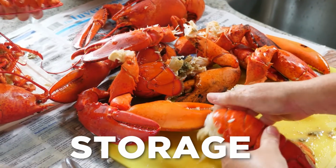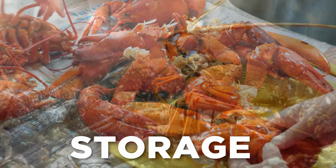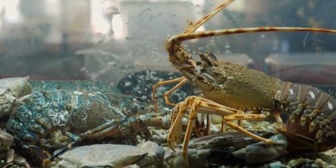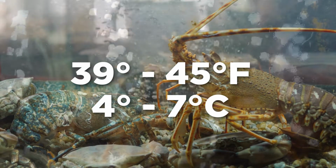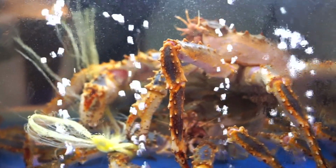Storage. Crabs, lobsters, and other live shellfish should be packed in seaweed or damp paper upon delivery. If the lobster tank is not available, they can be stored directly in their shipping containers or in perforated pans at 39 degrees or below until they are to be prepared. Do not allow lobsters or crabs to come in direct contact with fresh water, as it will kill them.